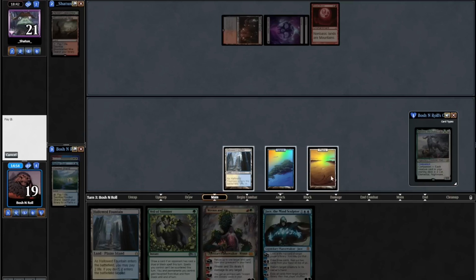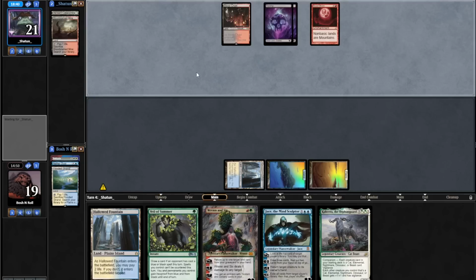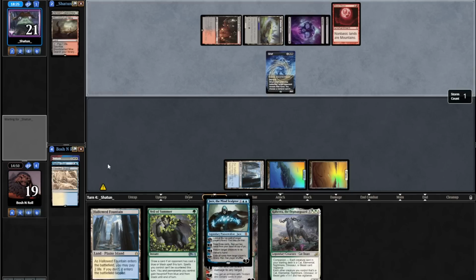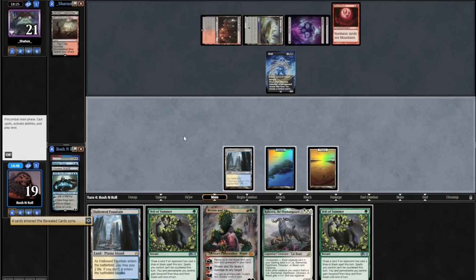Jace the Mind Sculptor. Okay. I'm going to put Kahira in my hand. All right, let's see what their follow-up is. I hope there's at least one Undying Evil in their hand. Just rotting there. Oh no. My Jace. Yeah, all the Aether Gust should be in my deck, I think. But Prismatic Ending works here.